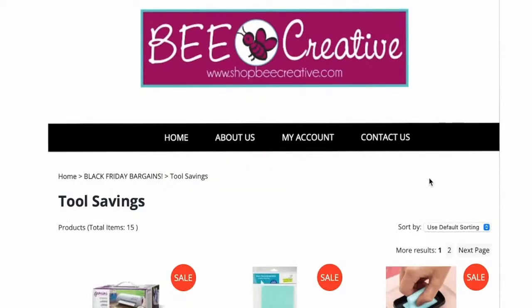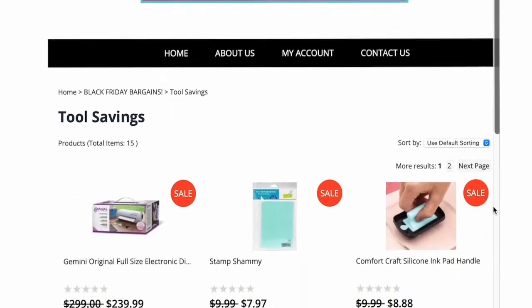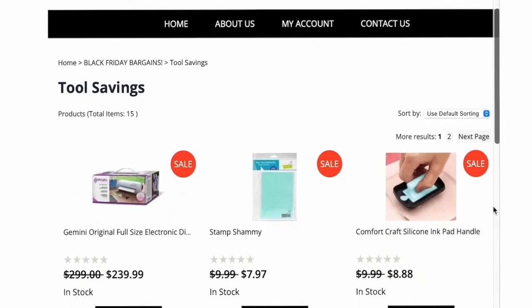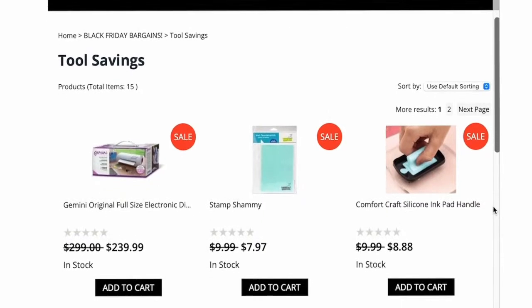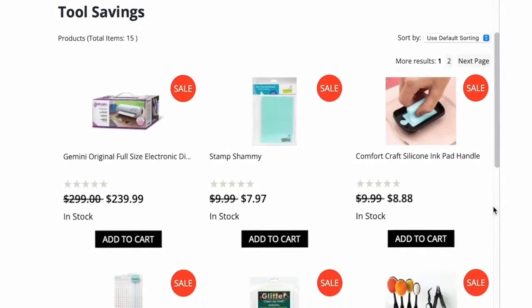Of course, if you need a die cutting machine, we've got the Gemini Original, which is a 9x12 platform. Really big, great for doing border dies and stuff. Sometimes you need that bigger platform if you're doing full-on scrapbooking and you have bigger, longer dies. This is a great price on that machine. And they're actually discontinuing these machines. They're going to a different model. So this is kind of a last chance that we'll have to have that for you.